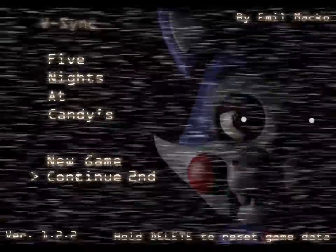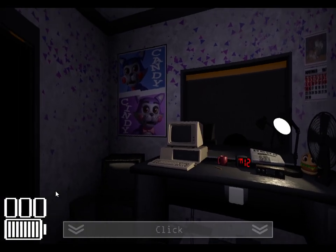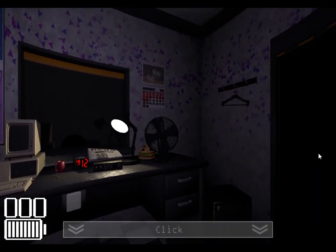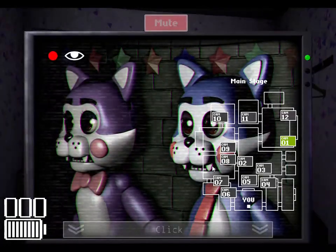Energy. Continue our second night. Now, in the second night, there's a big jump. Like, a lot more things happen. Candy, for one, will attack. And Cindy might make it to the door this time. We gotta watch and listen.